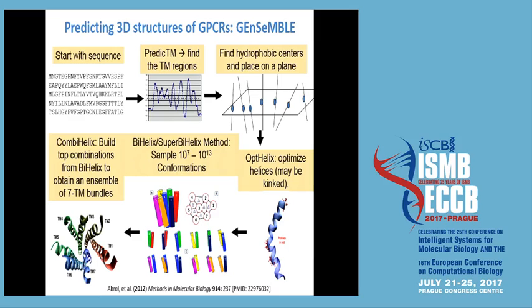So we originally developed this Ensemble method, which actually samples the conformations of a receptor. By breaking up the receptor, we do the helix bundle optimization first. By building the receptor in multiple conformations, we do that by following this BiHelix method I'm going to talk about.